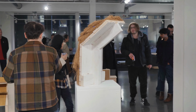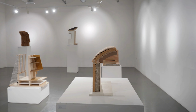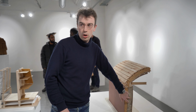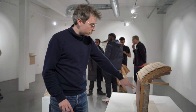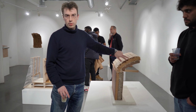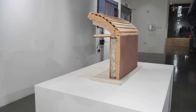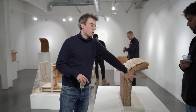I'm Alfie, I'm a third year at UEL doing architecture. This is a 1 to 5 model of the Moritzburg test house by Sverfen, which is in Sweden. And it's got a straw and earth construction. So we've modelled the existing, but we've also added a layer of wood fibre insulation to the wall and the roof to improve its thermal performance. But we tried to respect the architectural character of the building, including these rendered walls and the timber character on the inside.